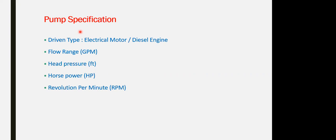For the main parameters civil defense is testing, if it is UL and FM approved, it's a must. Another parameter for the fire pump, for the engine, is whether it is electrical or diesel driven.